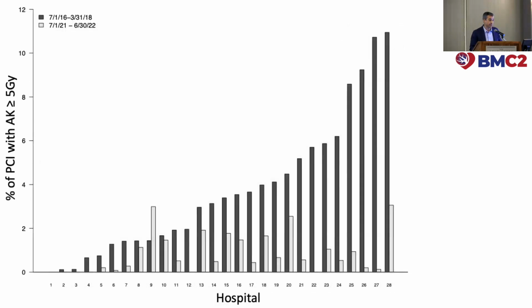This is a repeat of that figure I showed up front across these 28 hospitals. The dark bars are where we started. The lighter bars are where we are now, in the most recent year that we have data. You can see there's only one center that actually had an increase in the percent of their PCIs with an air kerma of more than 5 gray. Every other center that we tracked had a decrease, several of them falling really dramatically. We don't quite understand what ultimately led to these decreases, but I think it's pretty phenomenal that we saw this.